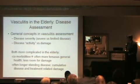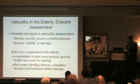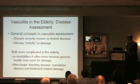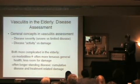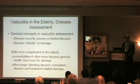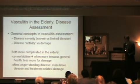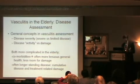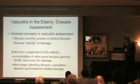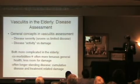us. And the two concepts that are really important in vasculitis assessment, which you've really heard already this morning, but I'm just going to summarize here. One has to do with disease severity. So we think of severe versus limited disease. This is a term we've used in some of our trials, but we're always thinking this way. So Dr. Hoffman before talked about, he mentioned that some patients with Wegener's really don't have imminently life-threatening Wegener's or organ-threatening Wegener's, and you might choose milder medicines.